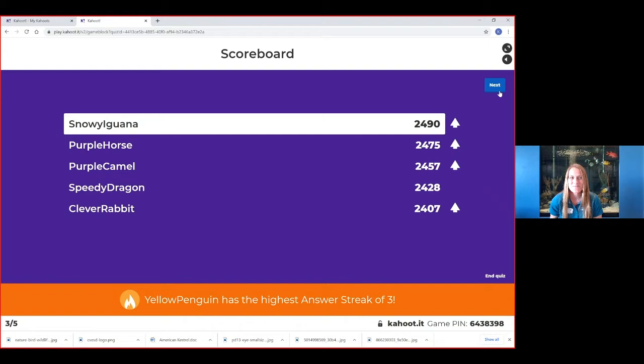Well done. That was Mariah, and she definitely showed us her sharp curved beak to be able to eat those crickets and worms. Snowy iguana coming from out of nowhere, purple horse, purple camel, speedy dragon hanging in there still, and clever rabbit. Well done, everyone.